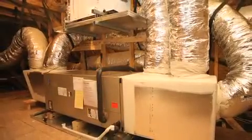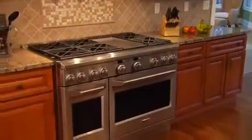So what we try to do is get everything to work together in the home to be really a complete building envelope of energy efficiency. Okay, so that sets a really good foundation. Pretty basic stuff, but a really good foundation. How does that then enable the pieces of equipment that you put in, the furnaces, the stoves, to operate more energy efficiently? Well, as I said, it's a process, so everything has to work together.